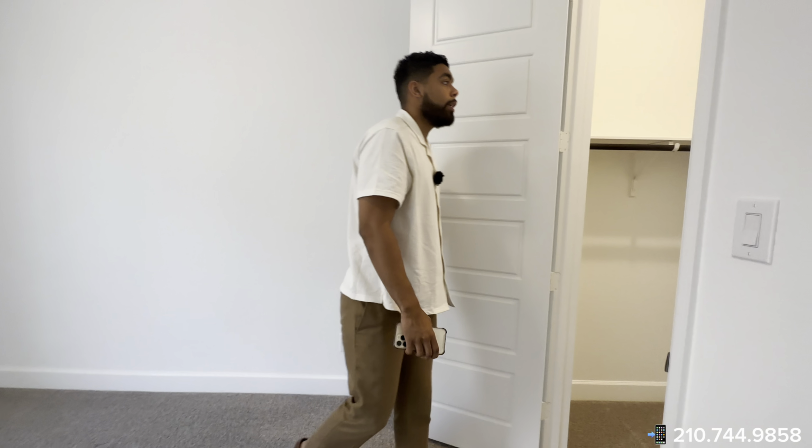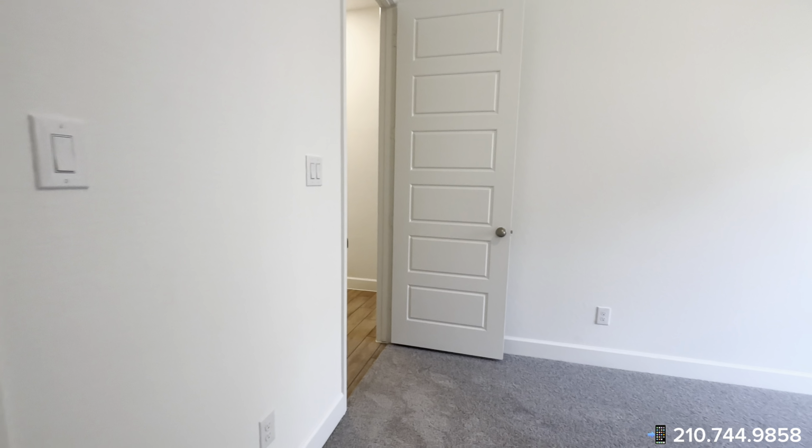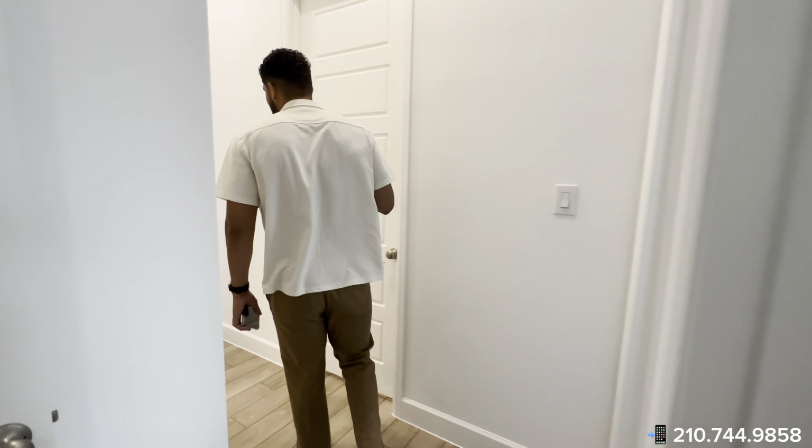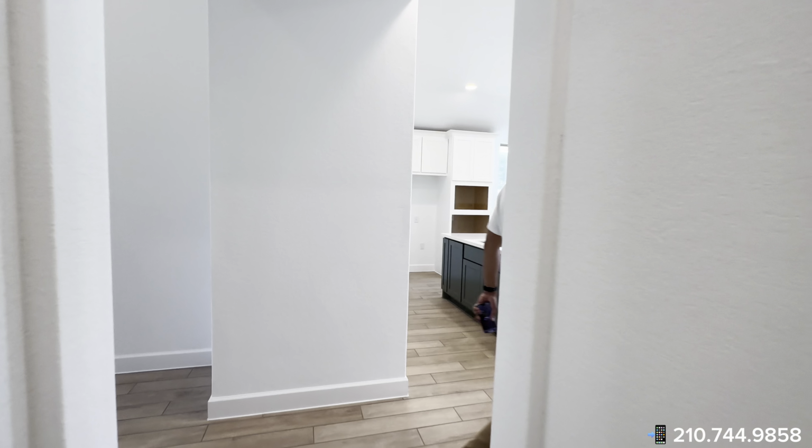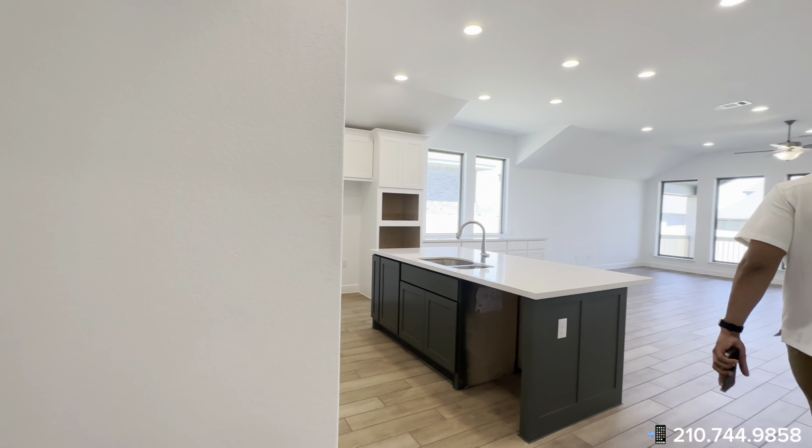So if you have all girls, I feel sorry for you. They're gonna need some extra closet space. But if you have some boys, for simple, then that will work perfect for them. So let's go out, check out the family room and kitchen, and just check this out.